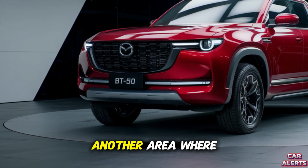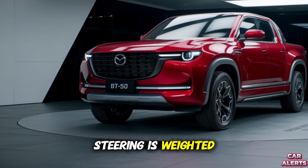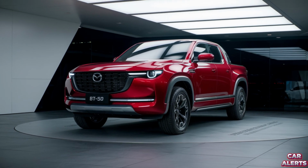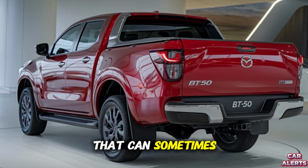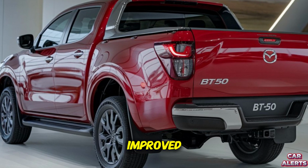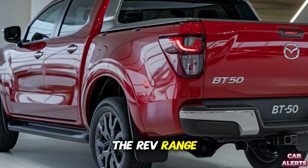On-road behavior is another area where Mazda tries to differentiate. Steering is weighted more naturally than in some rivals, offering better feedback through curves. The truck feels stable at highway speeds, resisting the floatiness that can sometimes afflict body-on-frame vehicles. Engine refinement is improved, with reduced clatter during idle and smoother delivery of torque across the rev range.